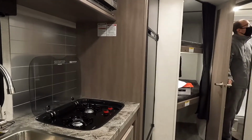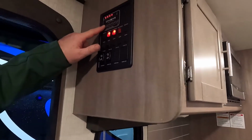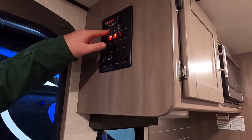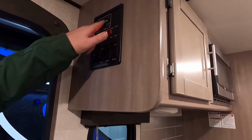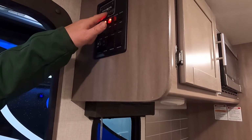We didn't talk about the panel, so sorry. So this is the battery. That shows the batteries are full. The fresh water, we have water in it because we want to test everything, make sure the tanks don't leak. The black is empty. This is a generic panel, so it has a black 2 and a gray 2, but you don't have that. You're just going to have a gray 1 and a black 1.